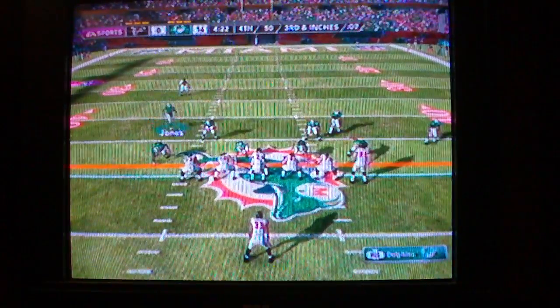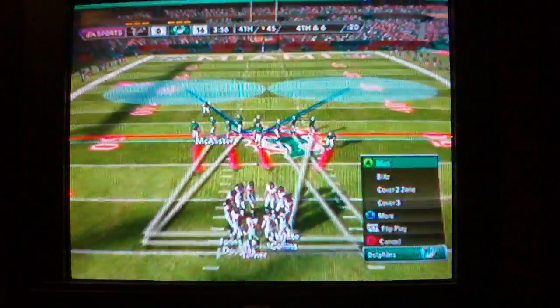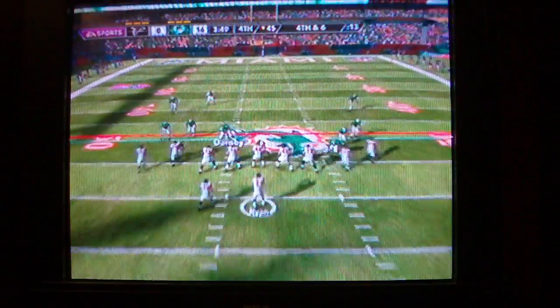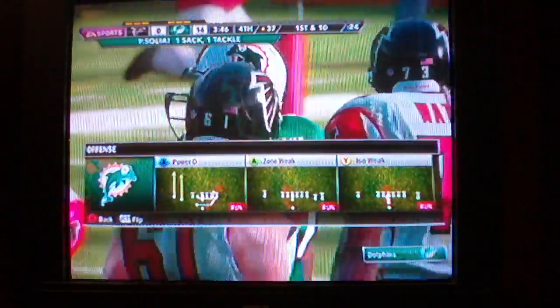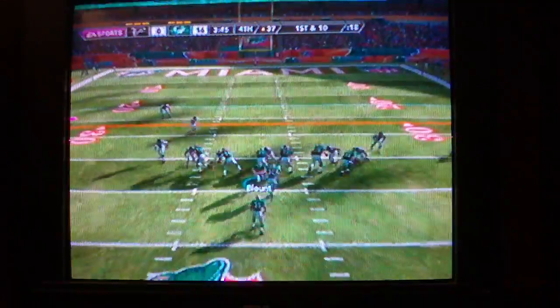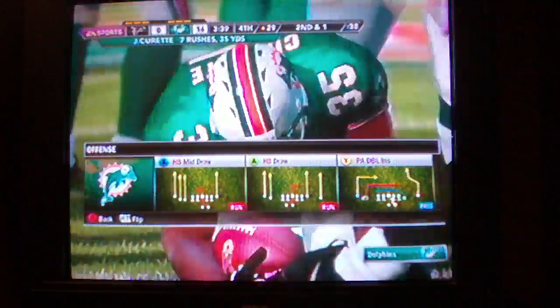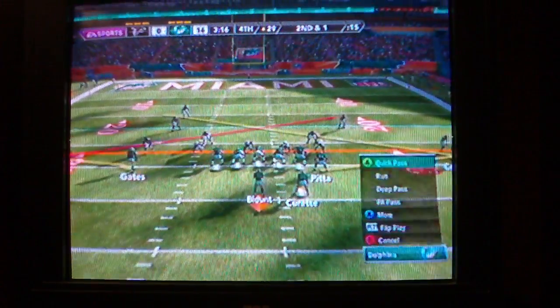Third and inches. Matt Ryan wants to scramble, but he's going to be sacked. Cameron Wake and Paul Soliai. And oh my gosh, they're going for it. 4th and 6. I cannot believe this. And Paul Soliai with the sack. Turnover on downs. And look at that, CJ Blount is back. Apparently that hamstring wasn't as bad as they thought. And Joseph Curette makes a juke to the right. Or at least makes a cut to the right. And he'll get 9 yards. And do I want to do the play action? Okay, well. 2nd and 1.